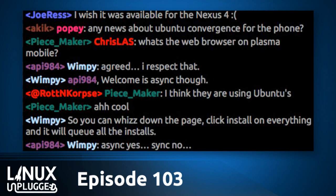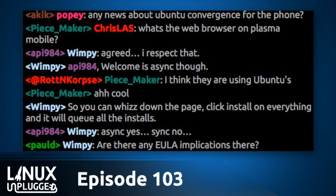Yeah, so that's neat. So what's the web browser, says Peacemaker? I don't know. Does anybody know what the web browser is on Plasma Mobile? Rotten, what are you up to? I think it's the Ubuntu browser, but the one for their mobile version. But they haven't specifically said yet. Okay. They said that's one of the options they're looking at.